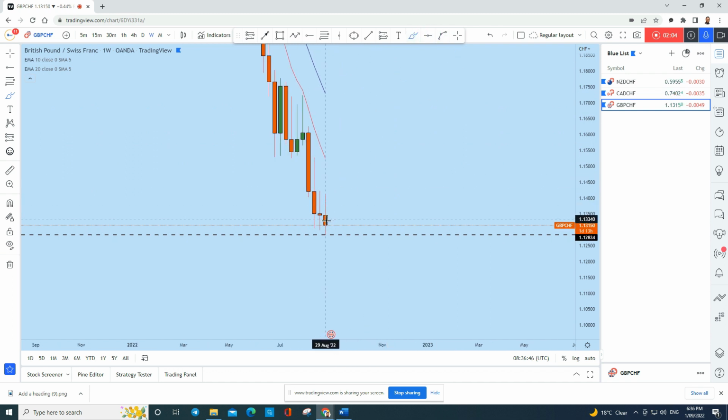Now this week, a significant retracement to the upside, as expected, created a lower high with the previous week. Now we see that the price is rejecting down, and I think that it will continue to drop as this is a long-term bearish market.